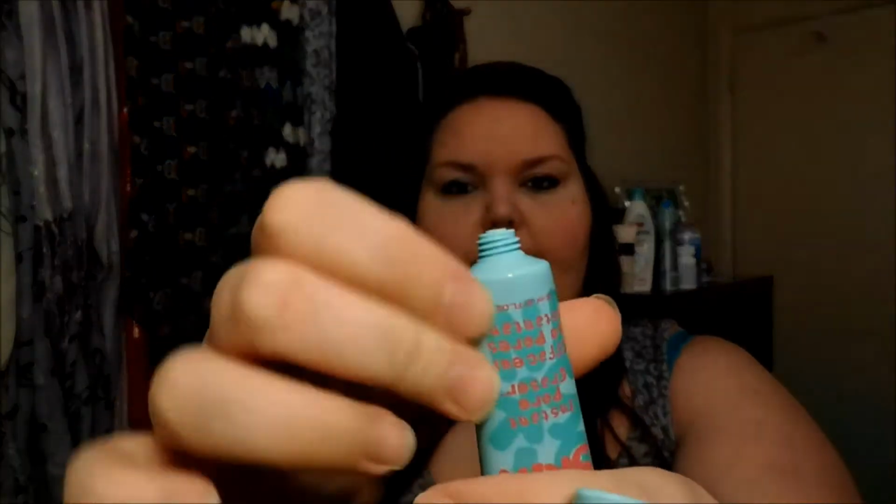This tube feels so small. I won't even lie about it. It feels so small. I was expecting it to have some sort of tip, I don't know why, but it's just a threaded normal thing.